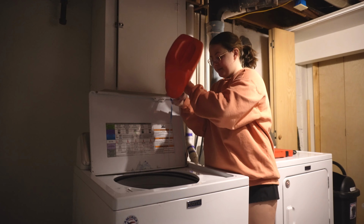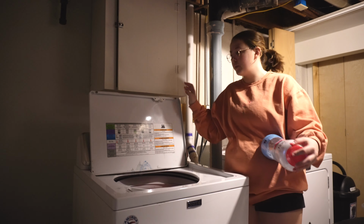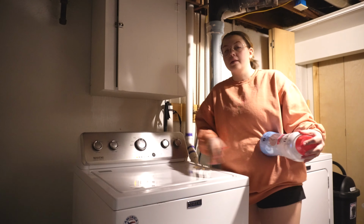But if you separate your clothes, don't judge me because I honestly could care less. I just throw them in, it gets the job done, they're clean when they come out, and it's fine. I also do not measure soap, I just throw it in. And then I add in some of these beads. All right, looks perfect. Let's go back upstairs.